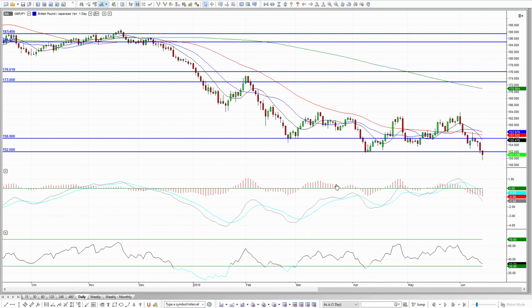If we come and take a look at this on the daily chart, we can see our 152 level, we can see the context of the downtrend here, and we also see that the downtrend is confirmed with convergence on our indicators too. So a bit of a pullback into this level would be quite reasonable before we get a continuation of the trend.